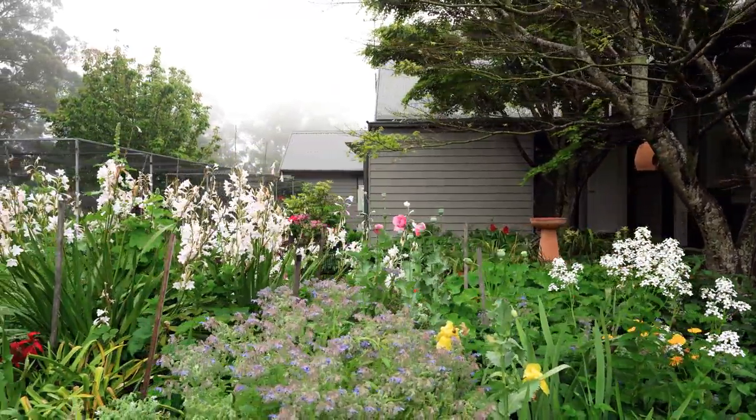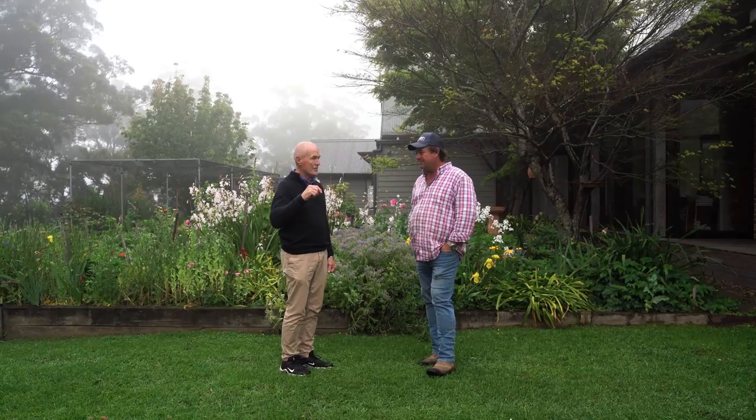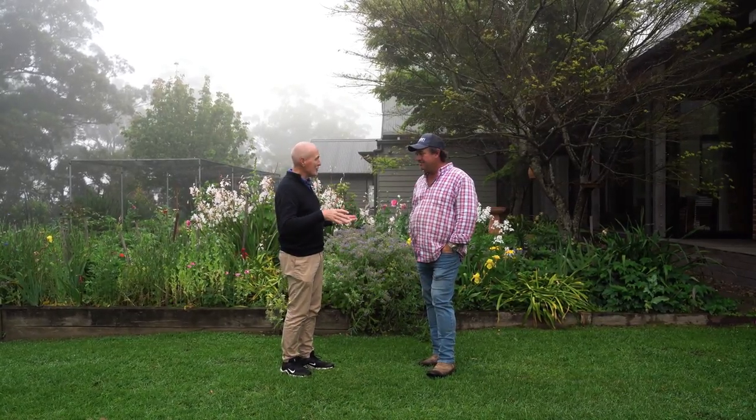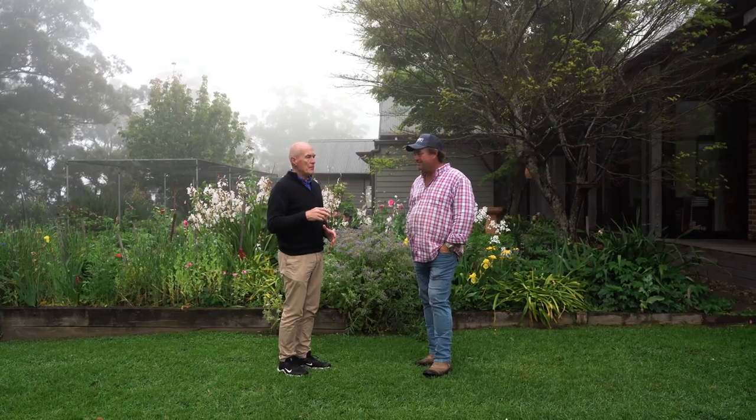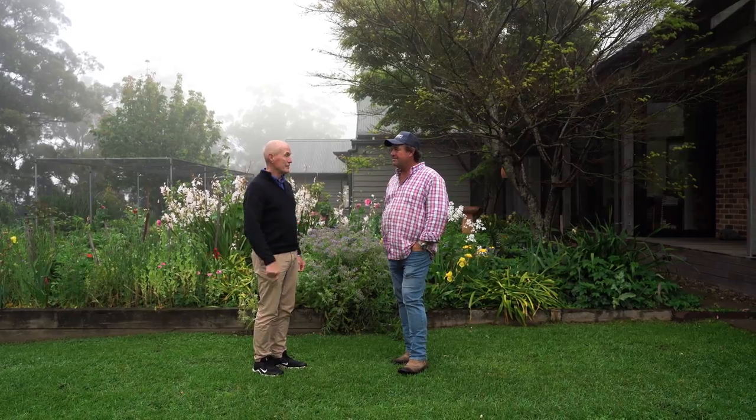What we were looking for was a garden that had established trees, and this ticked that box. It had good soils, so tick that box. It rains, so it ticks that box. It had a house that we'd do something with. So it was the perfect site for us. But since then, I've learned a lot. In a way, I'd like to start again because I would have done things differently from the start.